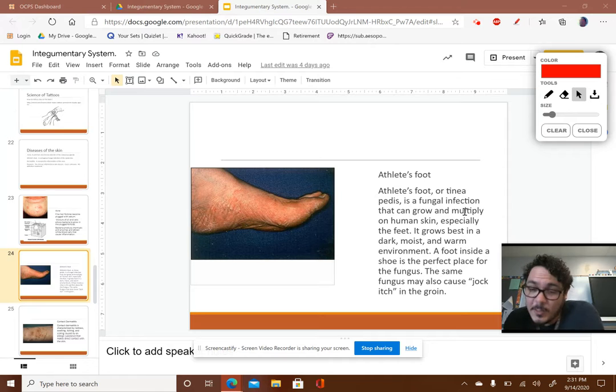This particular fungus, and fungi in general, grows best in a dark, moist, and warm environment. So what is a dark, moist, and warm environment? Your shoes. A foot inside of a shoe is a perfect place for the fungus. It's a big reason why if you're exercising, they always suggest that you wear socks with your shoes, so that the moisture from your feet doesn't affect the shoes overall. That's a much better process.